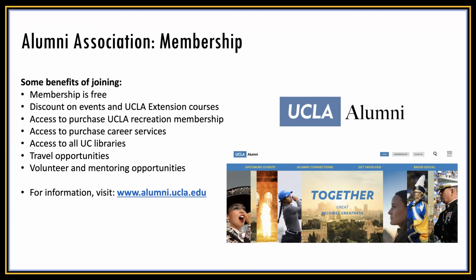So just take a look at what you get with your free membership, and if you are interested to look at the different levels of membership and how much they cost and what you would get, all of that can be found on the Alumni website, which is alumni.ucla.edu.